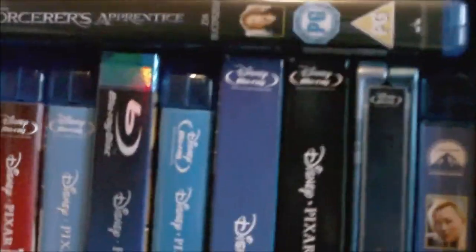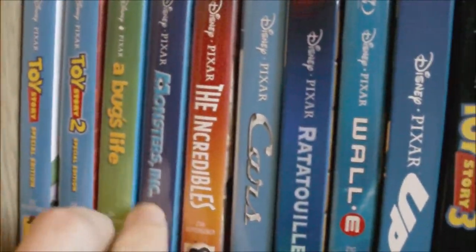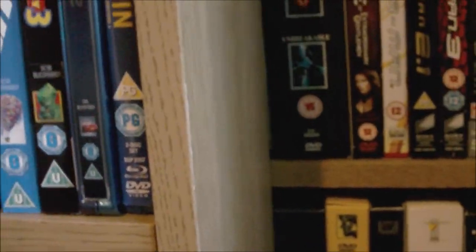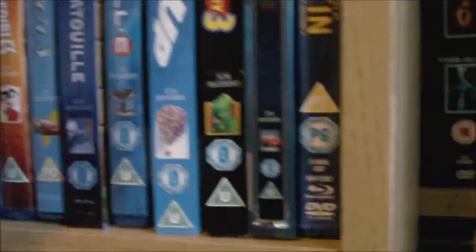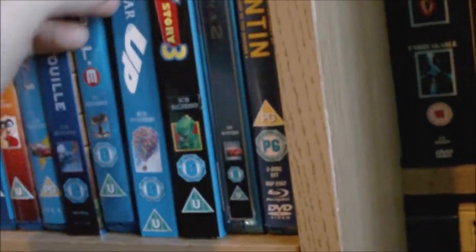Right, so we also have Sorcerer's Apprentice. Now, all the Pixar films: Toy Story 1, 2, A Bug's Life, Monsters Inc, Incredibles, Cars, Ratatouille. Ratatouille is actually in the slipcase, the rest of them are in slipcases too, but that one's got the slipcase for that. And we have Wall-E, Up, Toy Story 3 is in the slipcase as well, and obviously so is Up. Up is the super set version.